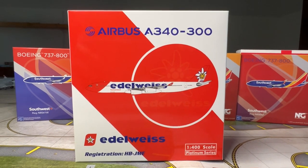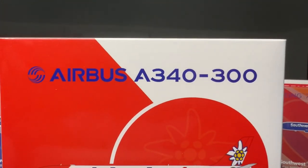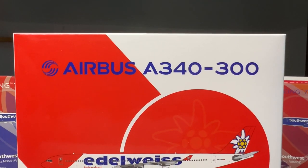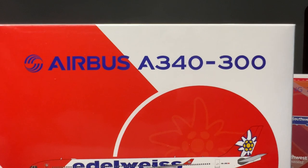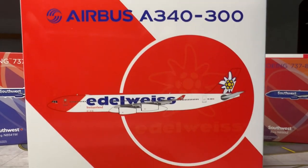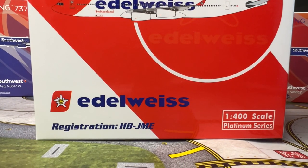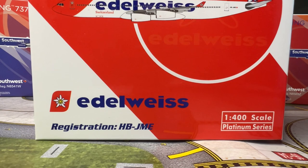So there you go. We start off with the box of this model. So here's the box of this model. This model did not come from Westcoastdiecast. This came from Sprue Brothers, a pretty great retailer. On the top of the box is the Airbus A340-300 titles, looking amazing. Then here is the computer image of this model. Then here we have the Edelweiss titles, and the registration, which is Hotel Bravo Juliet Mike Echo.